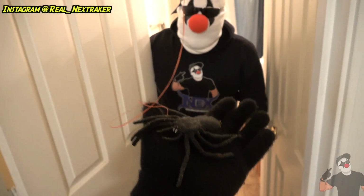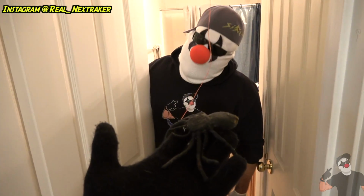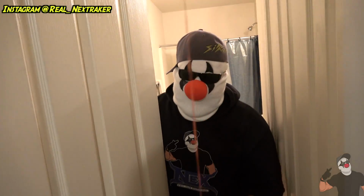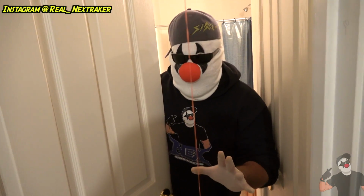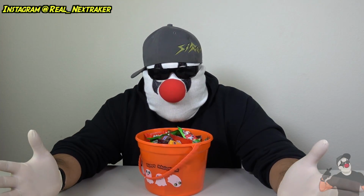Look at that, guys. So he levitated the spider and made it seem like the spider was coming up out of the floor. It's the door that does it. Yeah, and it got me really good. And you guys can do this prank to every trick-or-treater that comes and knocks on your door. Or if it's a large group of them, even better. You scare them all. And those are the pranks, guys.